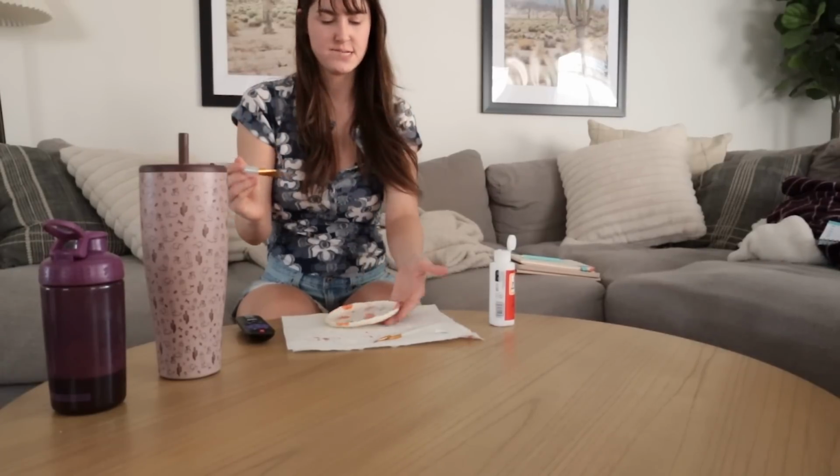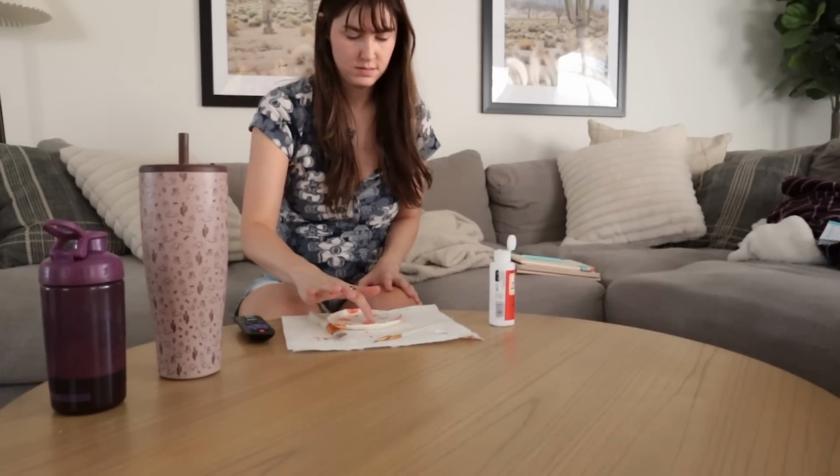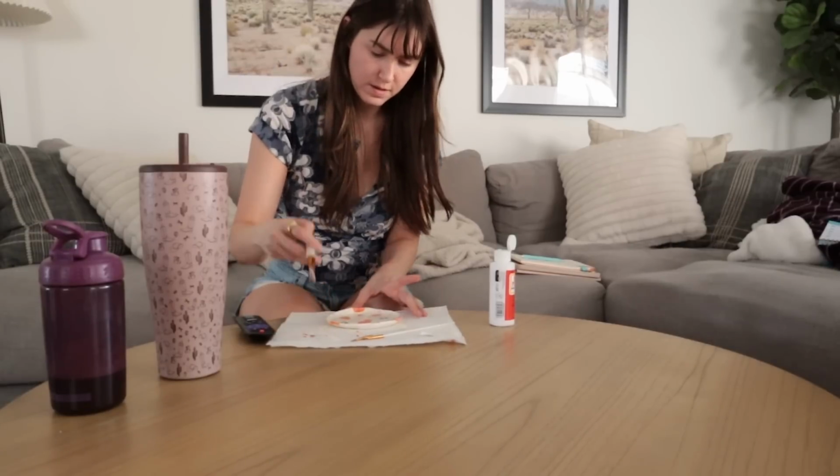Stop giving back. Honeysuckle, fresh cut grass. I could really use some stuff like that. So cute. Love, love.